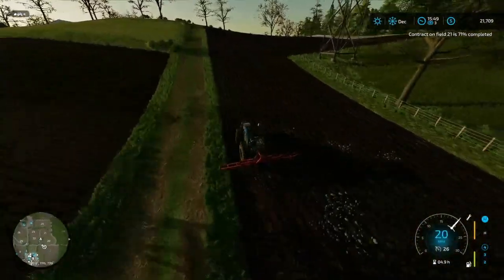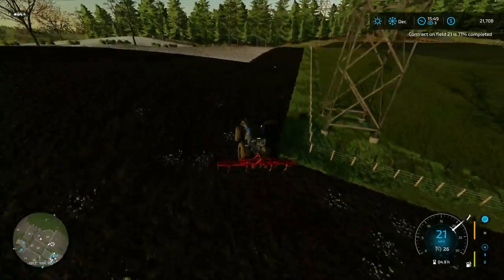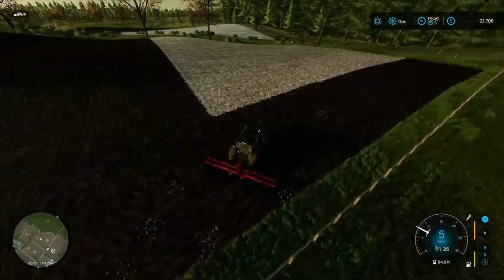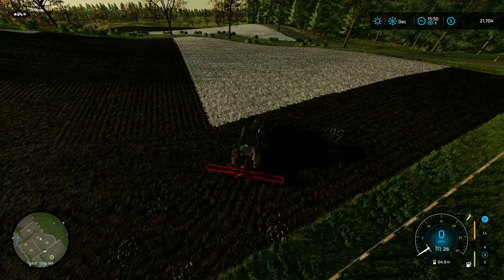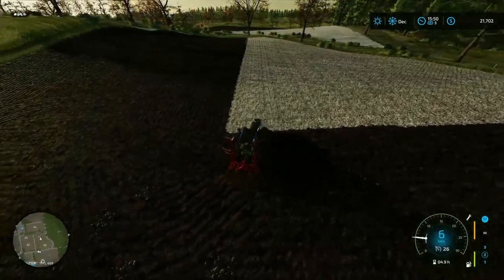Field one has been cut, windrowed, and picked up. We made about, I don't know, 20,000 liters off of that. So that's good. That's just for the sheep alone. Come on. It really does not like this. But let's see what we can do here.